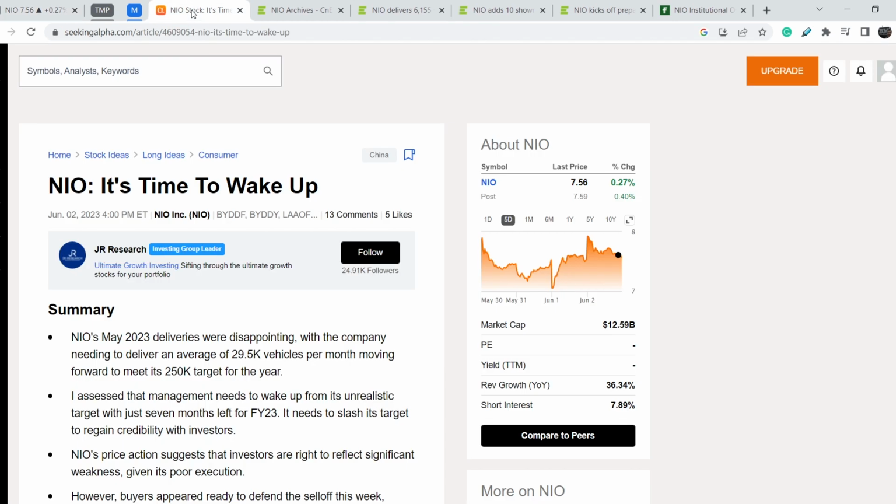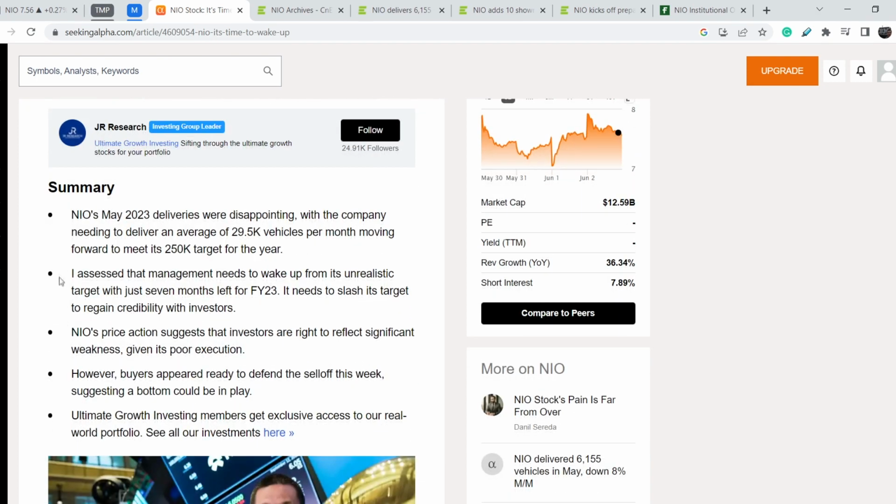So first of all, let me show you this article that was published on Seeking Alpha on June the 2nd, and it's titled "NIO, it's time to wake up." And let me quote you the summary. NIO's May 2023 deliveries were disappointing, with the company needing to deliver an average of 29.5 thousand vehicles per month moving forward to meet its 250,000 target for this year.